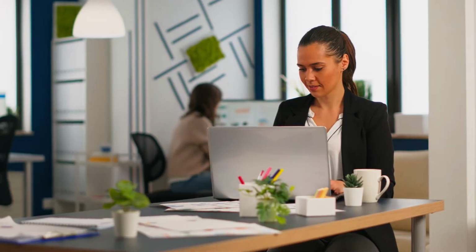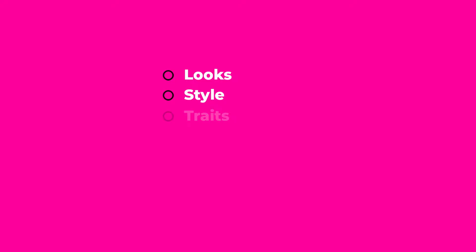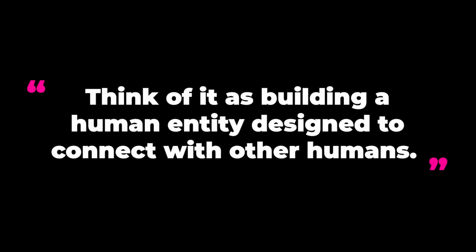As people, we connect with others through the signals they send, including their looks, their style, their traits, their behavior, their personality, and their communication, to name a few. So don't think of building your brand as building a corporate entity. Think of it as building a human entity designed to connect with other humans.